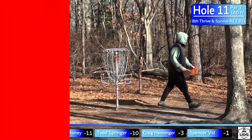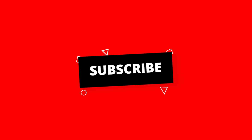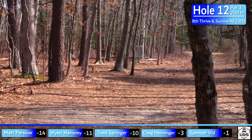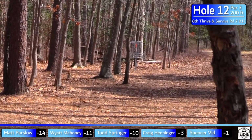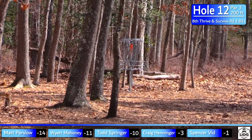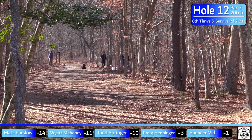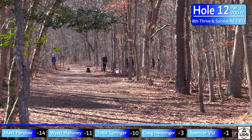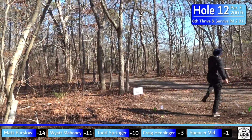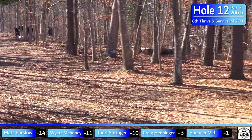But I think for Wyatt and Todd, they're going to want to try to close this gap sooner than later. Hole 12 will be a par 3, 200 feet. We pinched this off to the right a little bit, so it's going to be another little bit of a flexi shot. Oh, I lied. We didn't go at that spot. We pinched it off to the left, and it's going to be a light hyzer to get there.